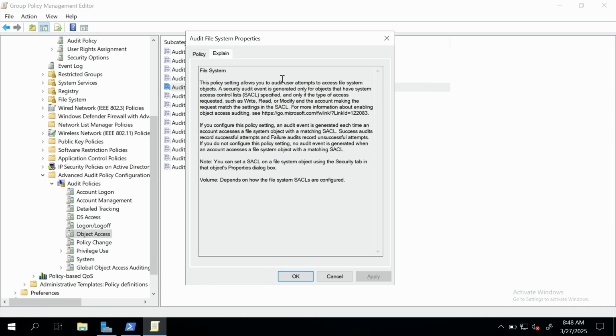And basically, these will generate events that will say an attempt was made to access an object, right? So if we package all of these together, we're saying, okay, a GPO is created, linked, or modified, processes have been created, an attempt was made to access an object, right? So we're monitoring user attempts to access file system objects, things like that, or tracking access of deployment scripts, right?